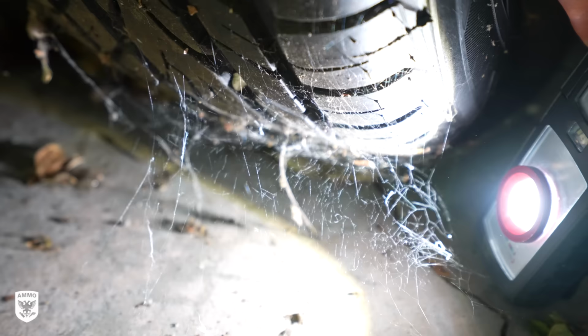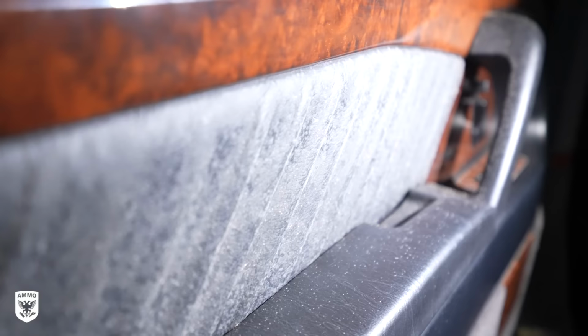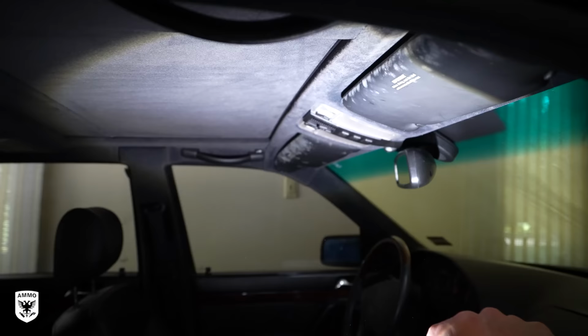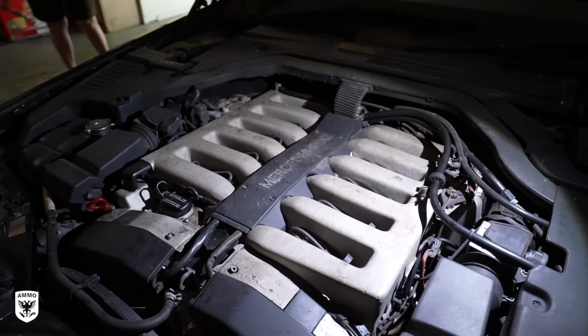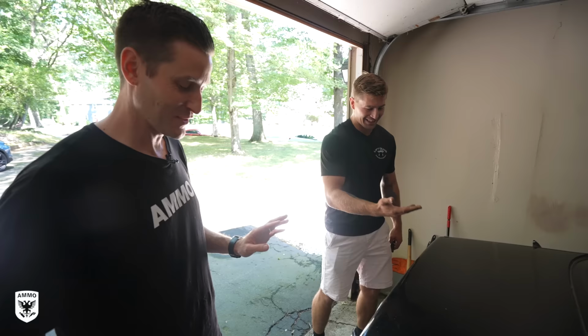Smart. Outside is riddled with spider webs and the inside has white mold on the seats, the door panels, the glove box, headliner, and so on. The engine, same sort of thing. Spider webs everywhere and remnants of mice activity. So this is going to be a project for sure, but it does need a new home. There's definitely some work that needs to be done, but of course.